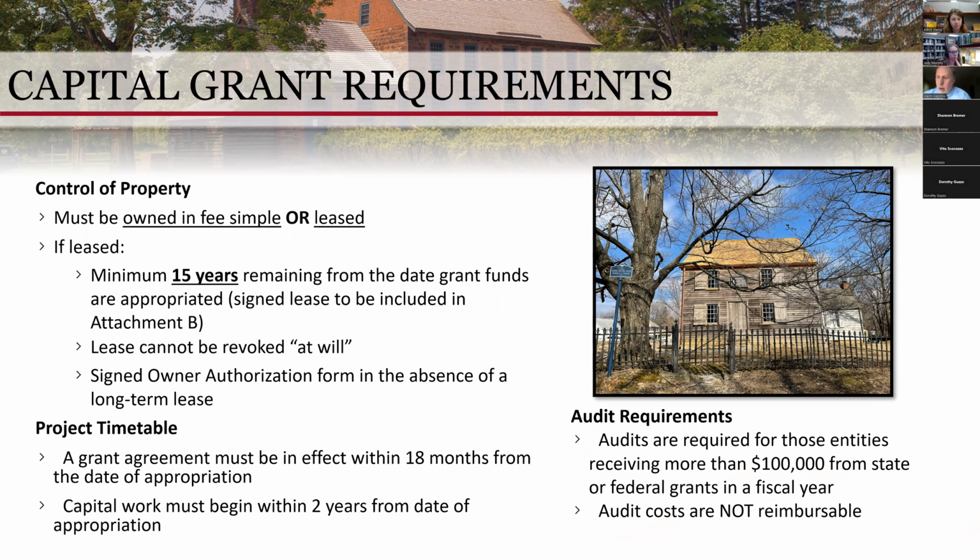So there are certain requirements that go along with getting a capital grant. One is control of the property. You must either own the property in fee simple or have a long-term lease. And by long-term lease, we're requiring at least 15 years remaining on the lease by the time that the funds are appropriated. So figure by December of this year, you still need to have 15 years on your lease for it to be compliant with our requirements.